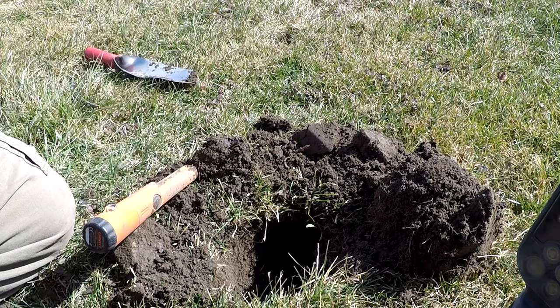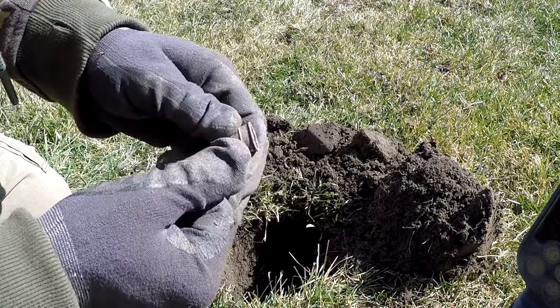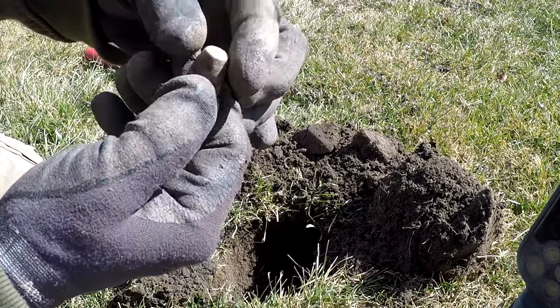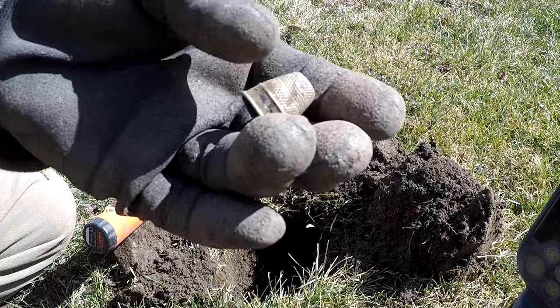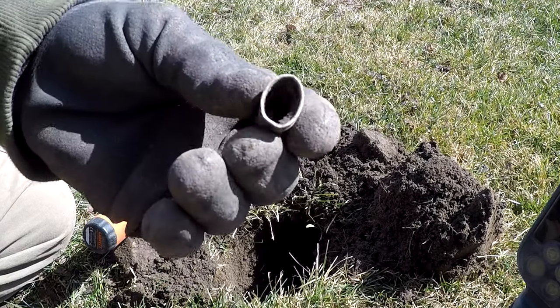I'll have to take it home and clean it up. It'd be cool if it was sterling. I'll clean it up and show it on the wrap up. Still a good find, even if it ain't silver, but kind of looks like it is. It's light though, it's not very heavy. That's a good find.